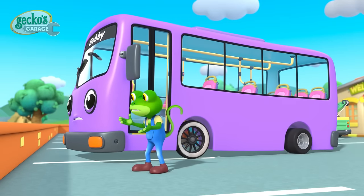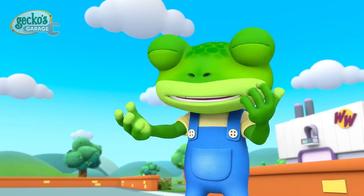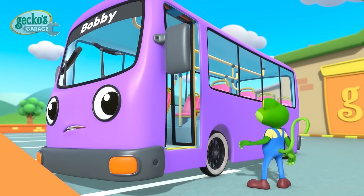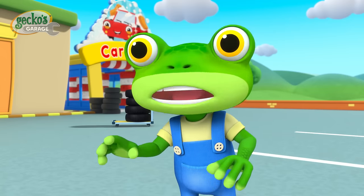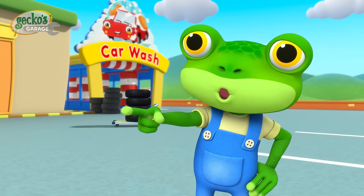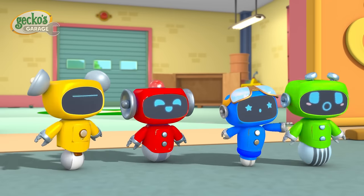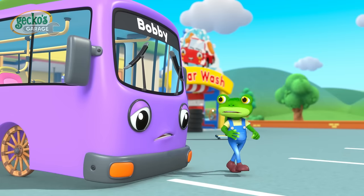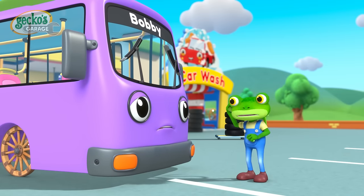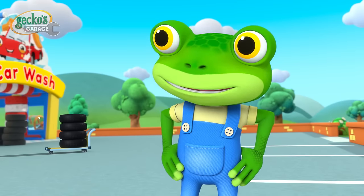Phew, that was close! Huh? Bobby's wonky wheels are all wrong! Steering screwdrivers! That's not supposed to be there! Never mind, mechanicals! Everyone makes mistakes! Sorry, Bobby, the right wheels rolled away when we weren't looking! Let's get you back on the road!